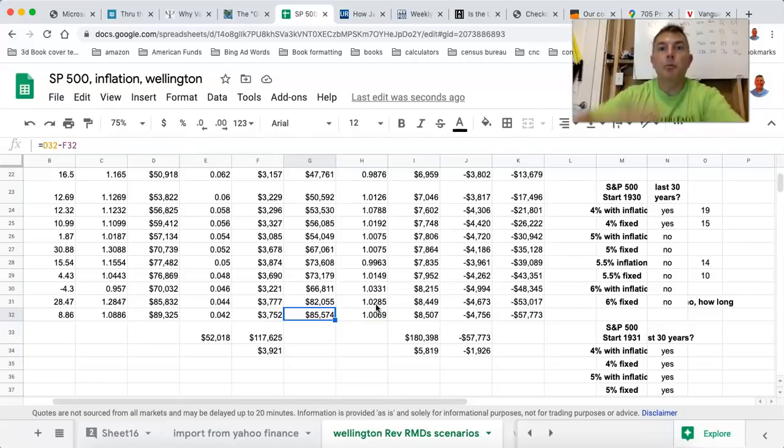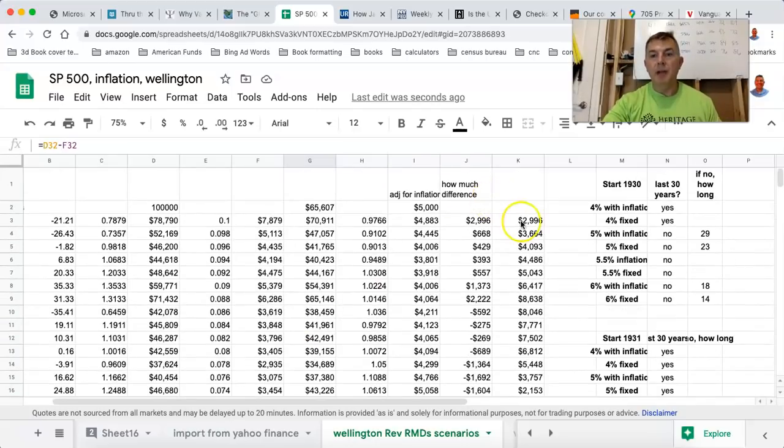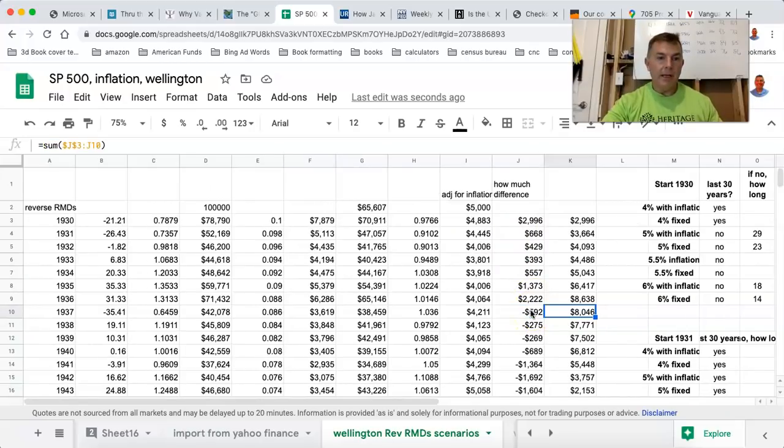So the 10% reverse RMD relative to the 5%, the 10% not only gave us more income for the front part of retirement. I mean, look at this. We spent 8,000 more by 7, 8 years into retirement. So we spent an extra 1,000 a year with a 10% reverse RMD than we did with a 5% rule adjusted for inflation in the first 10 years of retirement.